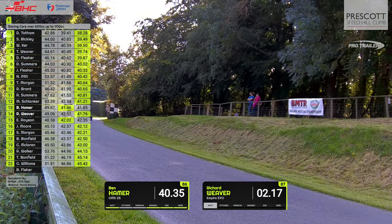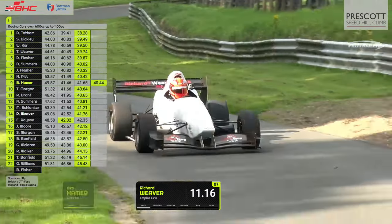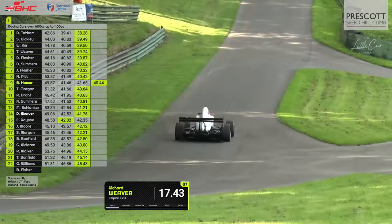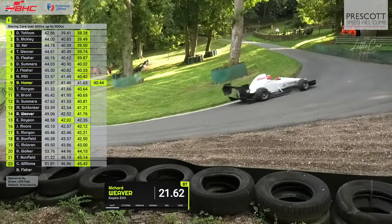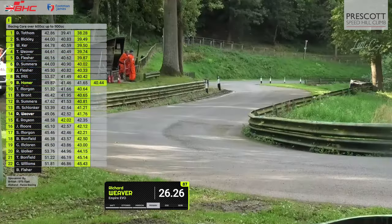If you see on your screen, we've got 22 cars in this class, and there's not a lot between them, so anybody even blinks the wrong way. He did a 40.44, and that's his quickest of the weekend so far, and that's actually bumped him up to ninth, and you've got Richard Weaver in the Empire Evo with you. Yeah, I wouldn't be surprised if most of the drivers will take their first run in this class.